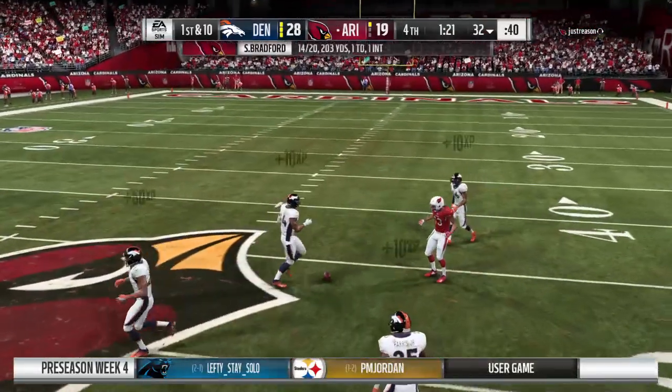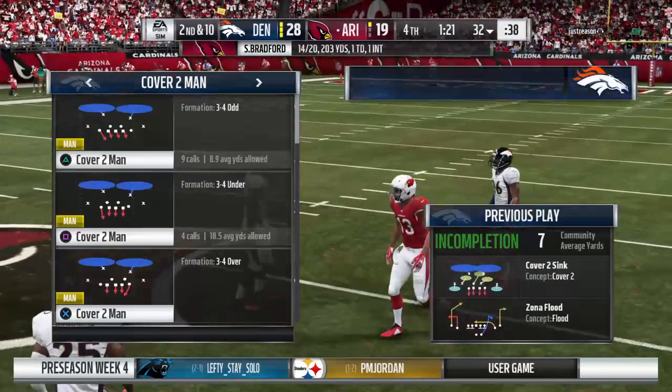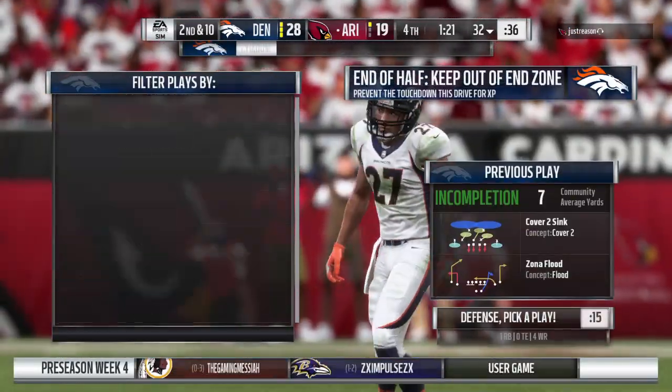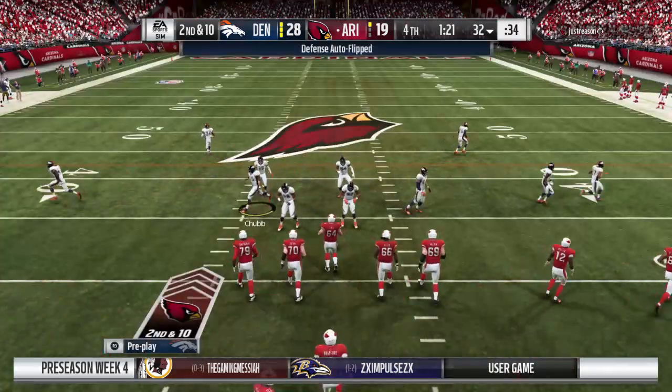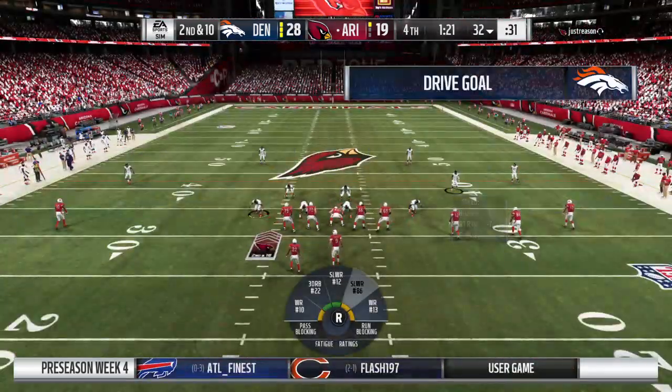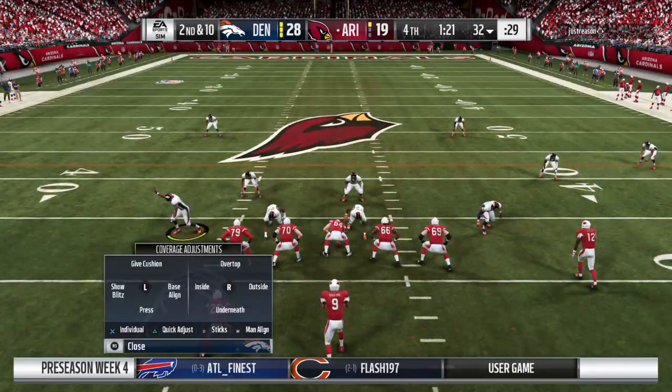He couldn't quite hold it. Got hit. Ball pops out. Incomplete. They went with a dime look on defense. 2 extra defensive backs on the field and covered up essentially every blade of grass. That allowed them to disrupt the play. Stop right there.